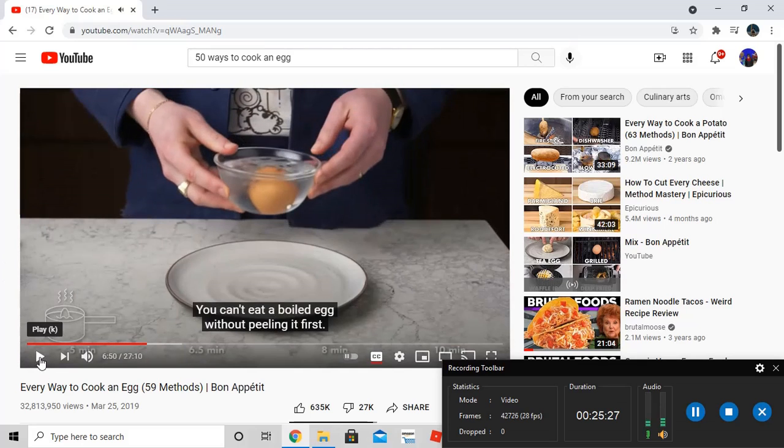Yeah, that's definitely how you cook a hard-boiled egg. That's how my mom makes them. You put them in boiling water, that's how you do it. And then you put them in cold water to cool off, and then you eat them. You gotta eat them cold. Yeah, eat them cold. It's good.